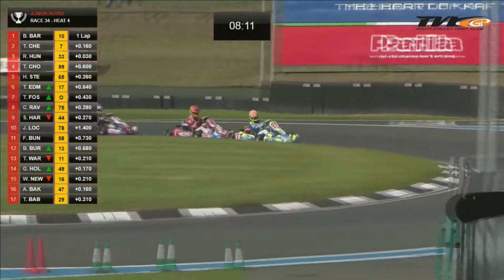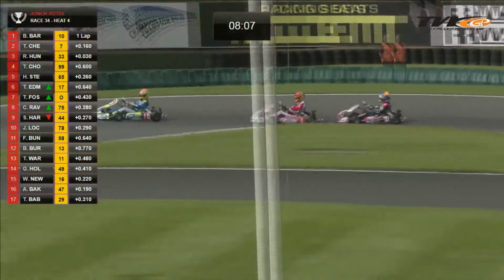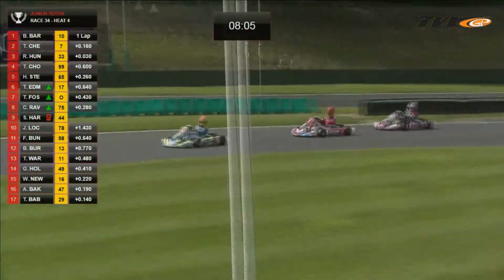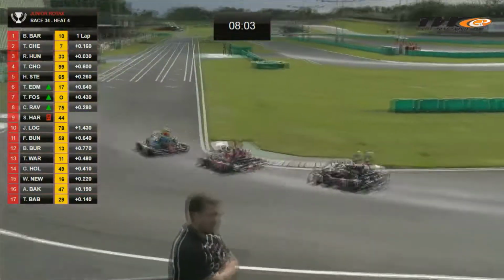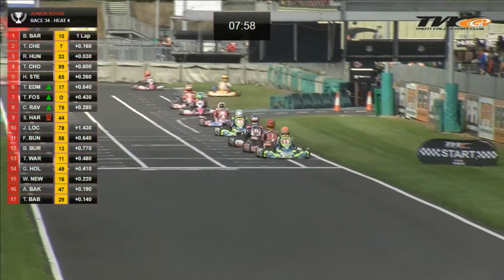There are drivers that qualify better than they race, and then there are drivers that race better than they qualify. For whatever reason, Clayton Ravenscroft always finds himself moving forward in the race because he's not done as well as he perhaps could have done.